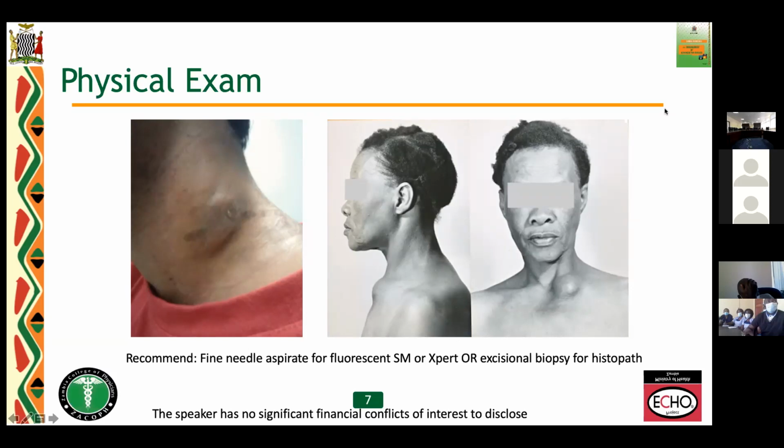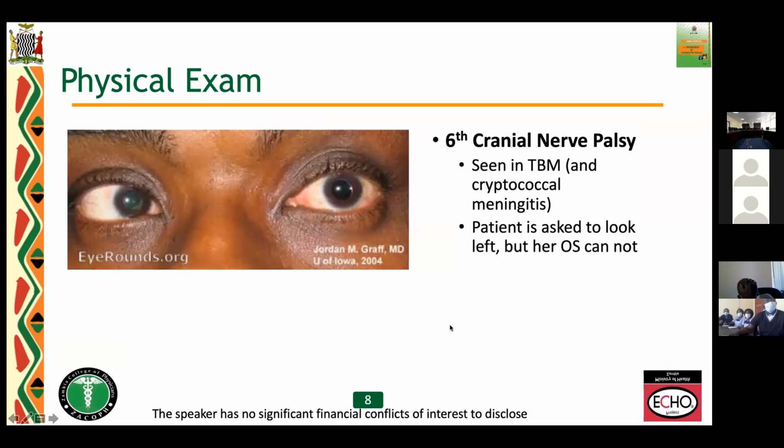The next part of the exam I think about is the cranial nerve exam. Although this is not pathognomonic for TB meningitis, often when patients present in the second and third phases of TB meningitis, in the meningeal phase or stuporous phase, they have extensive cranial nerve involvement. The reason for this is that cranial nerve 6 has the longest pathway from the midbrain to the end site. Here it's the lateral rectus muscle of the extraocular muscles of the eye.